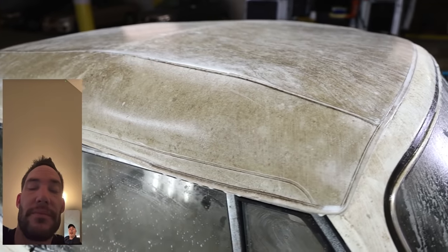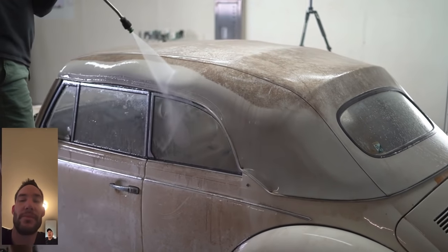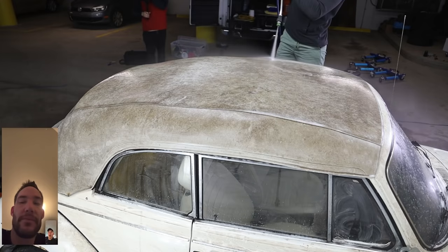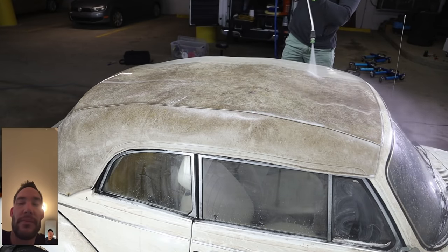So with that all being said, what do you think the best way to approach a vinyl top in this condition would be after we go ahead and wash everything down and go through the standard wash process?